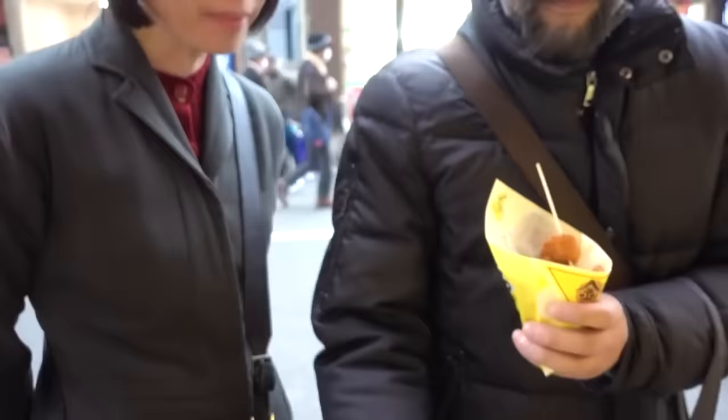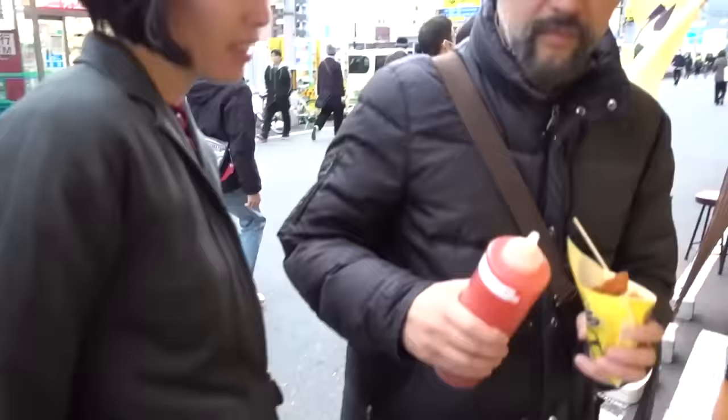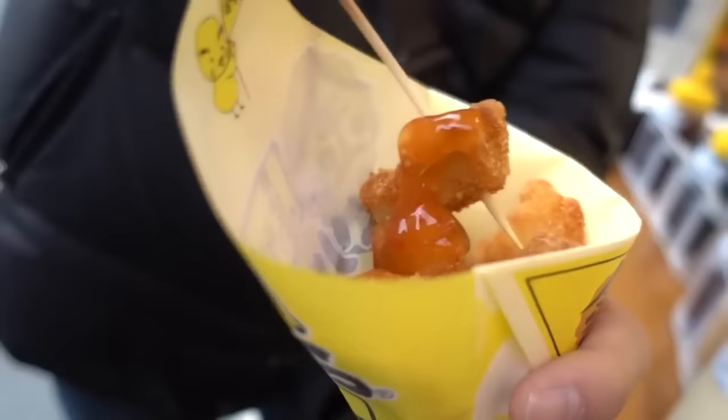Which sauce would you recommend? Maybe sweet chili sauce. Yes! And karashi mayonnaise. It comes in a big bottle. So maybe this is the recommendation. Okay. So sweet chili. Kin no Torikara actually is a golden deep fried chicken. Karashi mayonnaise.